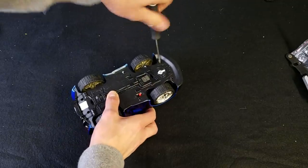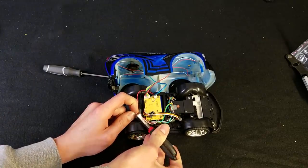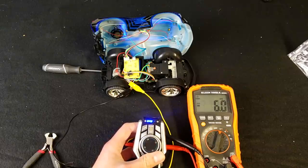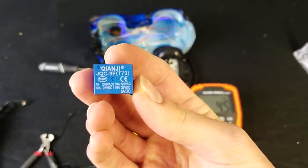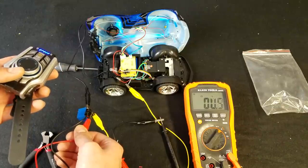Inside the car is very simple. A control circuit receives signals from the voice recognizing remote control. Here you can see that the drive motor wires send electricity when forward or backward is activated on the controller. This electricity can be used to activate relays, which are switches that get turned on by electricity. By connecting these wires to relays, we can now turn the switches on using voice commands.